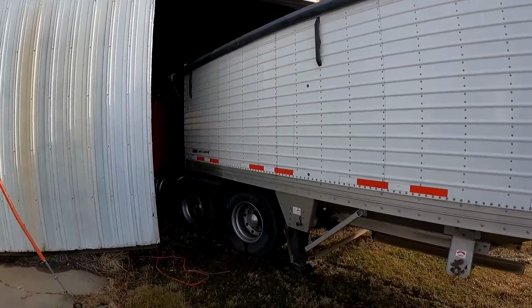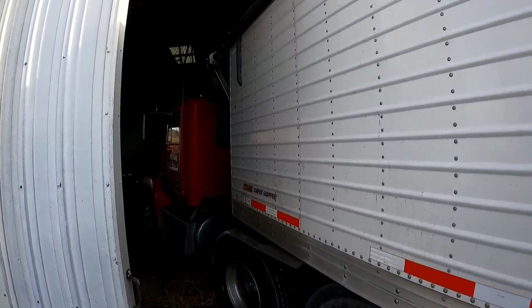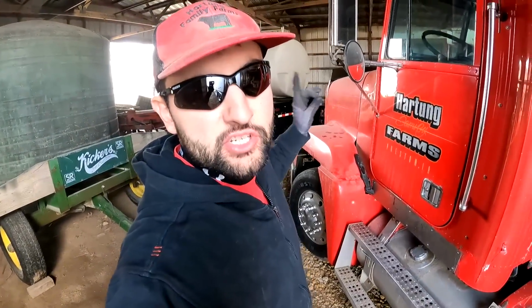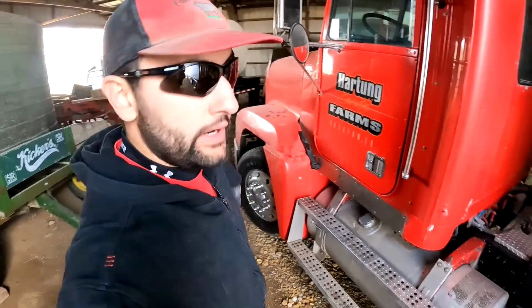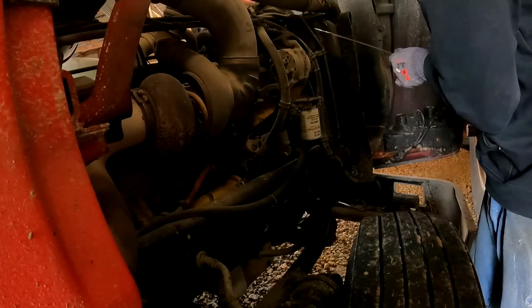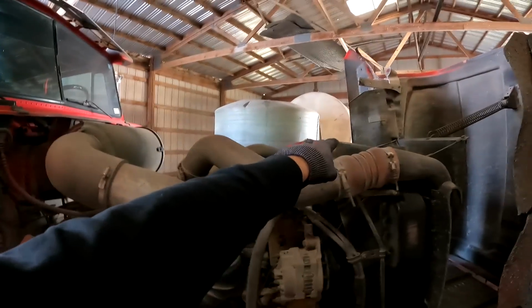This truck's still loaded from when I filled it up a couple days ago. So I'm gonna start it up, do a pre-trip on it. What my pre-trip entails is checking the main fluids in the engine, so oil and coolant, going around and kicking all the tires, turning all the lights on, making sure my blinkers and my flashers all work, and then let the truck warm up. Oil is Gucci. Coolant's good.